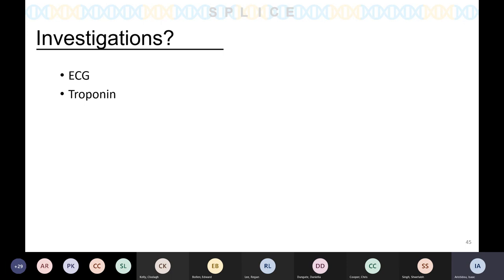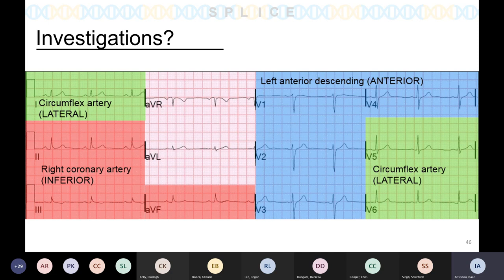Serial troponin is nice. Troponin should be performed at least 3 hours after the pain starts. It may also need to be repeated 6 to 12 hours after the start of the pain. You can measure their renal function, blood glucose, etc. But if you do ECG and troponin, it's fine. They're the main two you need to know about.